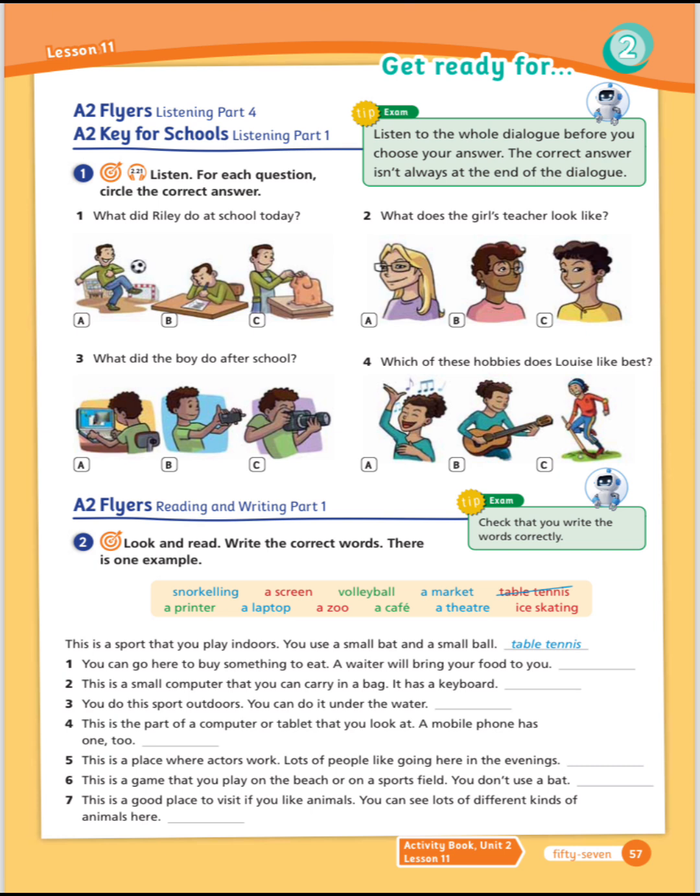Number 4. What's your favorite hobby, Louise? Well, I like sport. I enjoy playing hockey, but I prefer music. Right. Do you play an instrument? Yes, I do. I play the guitar. Is it fun? Yes, it is, but I like singing most of all.